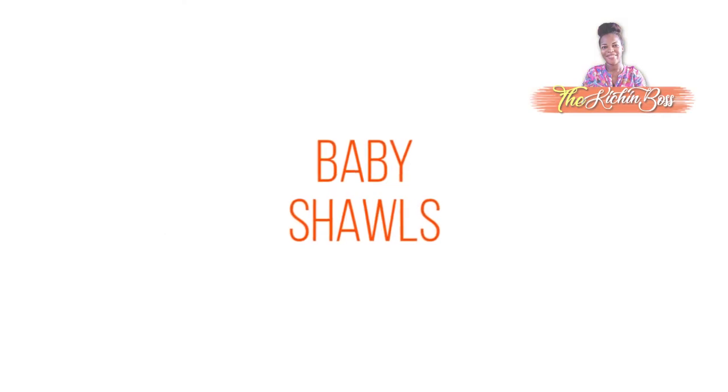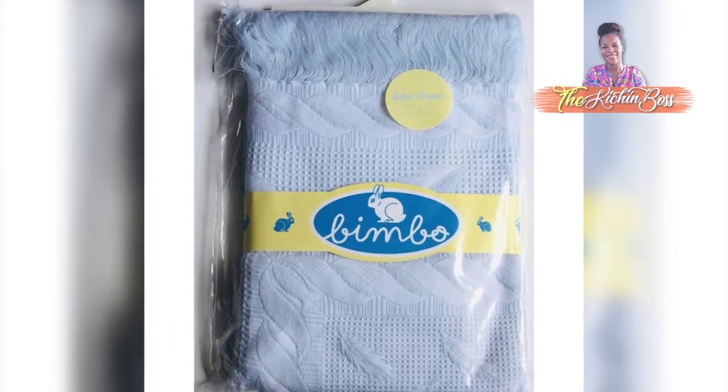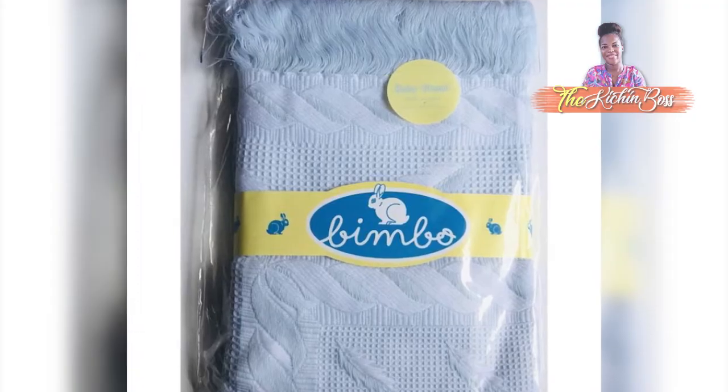Baby shawls. Let me tell you something about shawls. You really don't need them. Don't buy them in excess. Just buy one, maybe a white one. If you are going to be doing a name ceremony, use that one shawl for the name ceremony, and then you would always use it when you're going out. So you just use it and keep it. You have your receiving clothes and all that stuff that you can always use to wrap your baby when you're at home. So don't bother wasting your money.